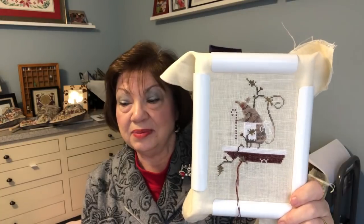So this one won't get finished today because I have a new start today with a Sal, and I have out-of-town company arriving in about an hour. So I am going to put all of this aside. I'm going to just leave them ready to grab and work on if I have any time between now and Christmas.